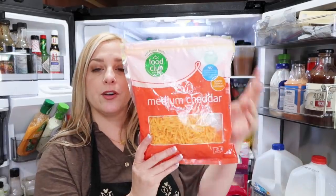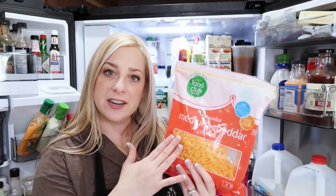This was on sale for a really good price, so I don't always buy shredded cheese. One, it's cheaper to get it in a block form and then just shred it yourself. I love to buy these when they're on sale, toss them in the freezer, and take them out when you need them. So this cheese freezes up beautifully.